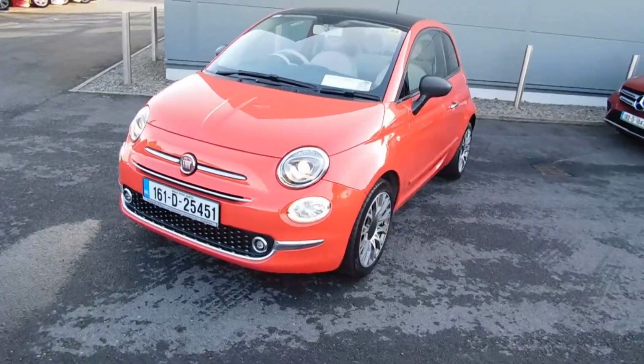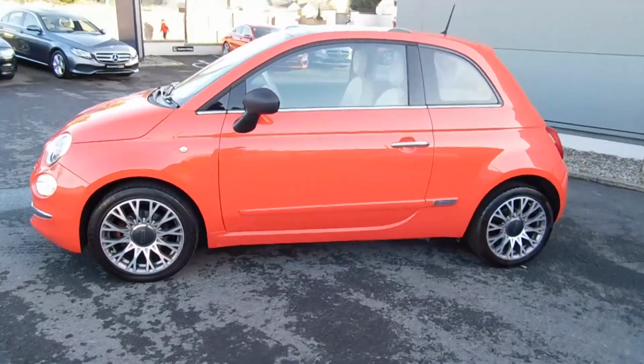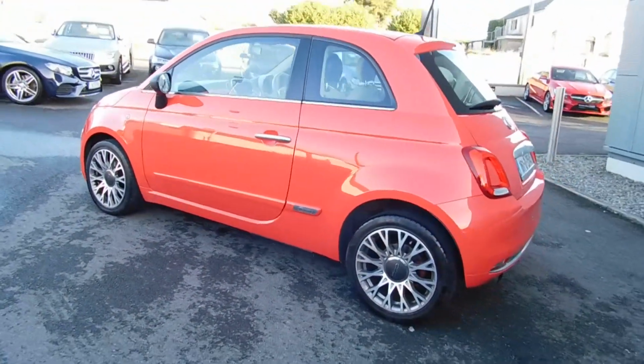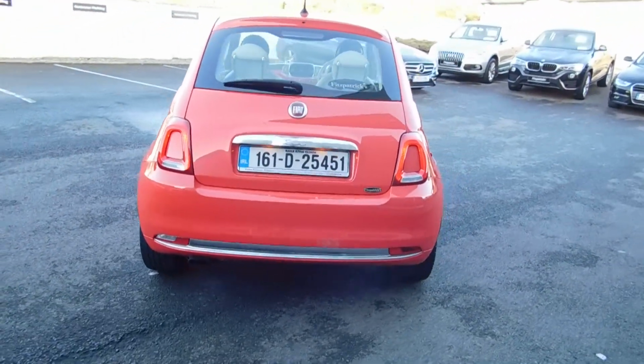Fiat 500s actually for us are rare, we don't see them that much. This one came in, wouldn't you know, it's actually an Italian previous owner, so one owner in Ireland. Actually he had a couple of Fiat 500s, but himself and his partner now need a bigger car, so they've bought a Honda. Anyway, the car is in really nice condition all the way through.